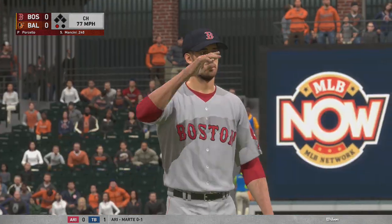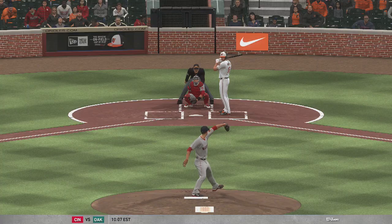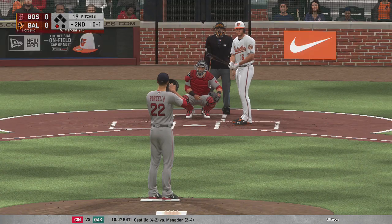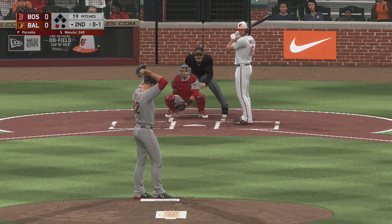Here's a called strike about thigh high, 0-1. Hey, when one of your better pitches is the straight changeup, you can't be afraid to throw it at any count and at any time. And hey, first pitch, if they're going to take it for strike one, they're going to give it to you. Go ahead and throw it.